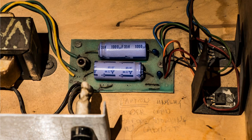And it has everything bare exposed. It has an old style US plug on it where there's no keying to the prongs, so you could plug it in either way, and all the wiring is exposed, and there's no on-off switch. And you might see in pencil, the person who built it wrote, "Caution, unplug power cord before working in cabinet."